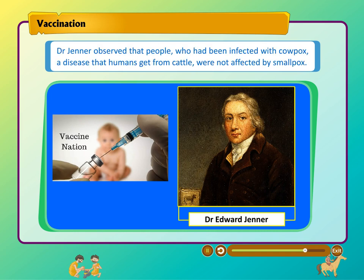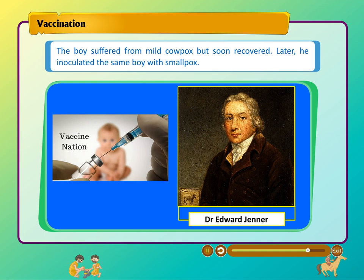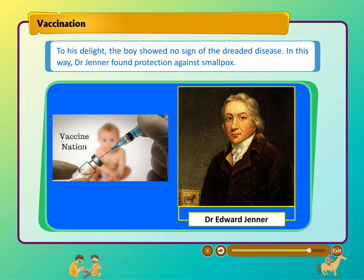Dr. Jenner observed that people who had been infected with cowpox, a disease that humans get from cattle, were not affected by smallpox. Dr. Jenner inoculated a boy with cowpox to know how effective was his theory. The boy suffered from mild cowpox but soon recovered. Later, he inoculated the same boy with smallpox. To his delight, the boy showed no sign of the dreaded disease.